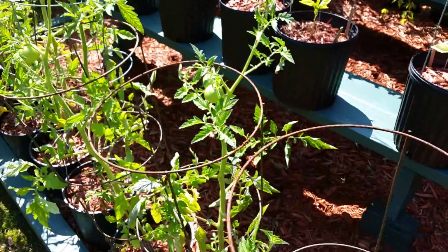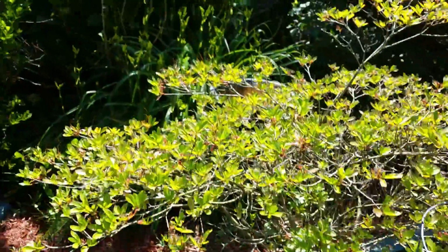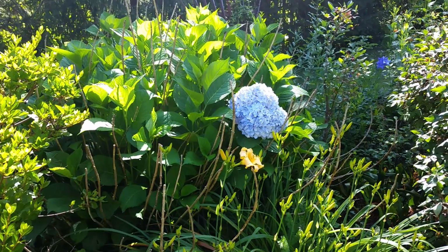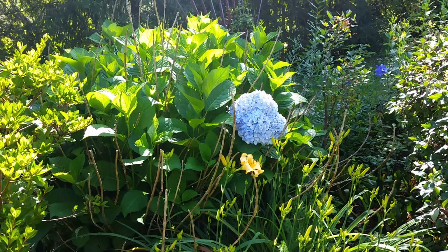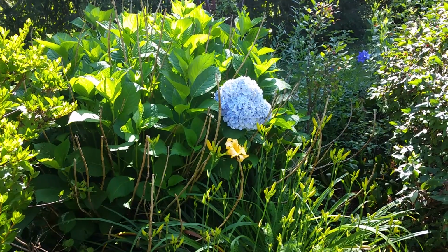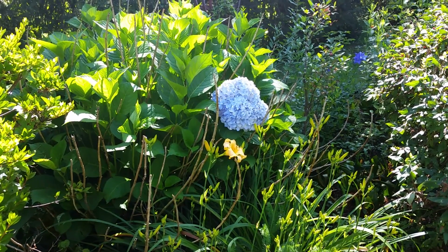Over here I have some tomatoes. And with all this rain, it's really popped out some of my other plants that are here. Now that is a Nikko Blue hydrangea. And the size of that bloom, you can't really tell perspective-wise from the video here. I'm looking in the camera, but I'm looking at it. That's as big as a basketball.